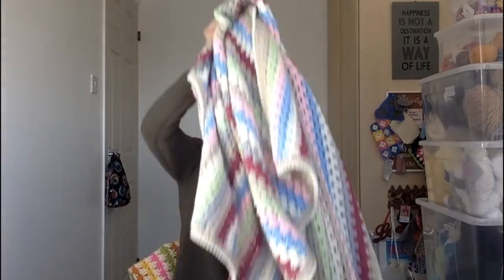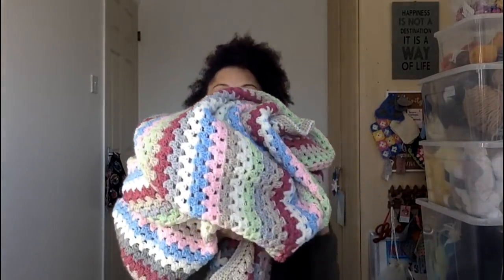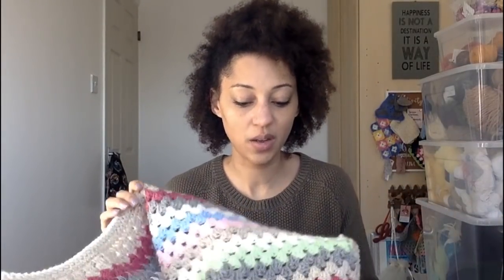It's not a colour palette that I would normally work in, but in actual fact, I really like it, and I'm actually considering making a more neutral blanket for my lounge, in these colours. I think it's come together really well. I have spoken about this blanket previously, so I'll keep it very brief. I used a 5mm hook.